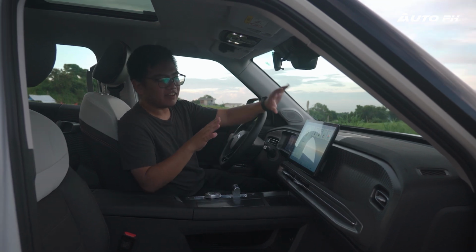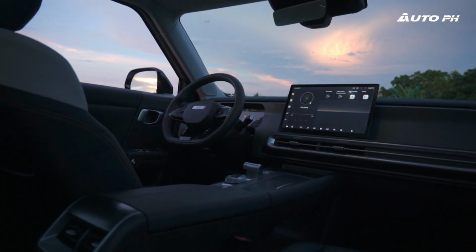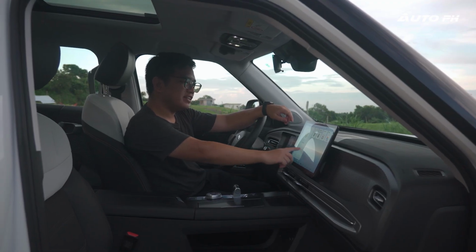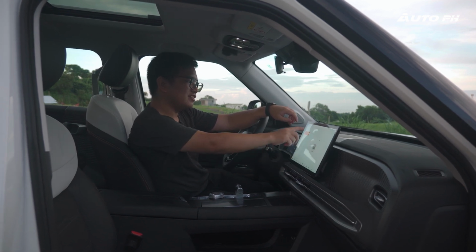So here in the center, we have a 14.6-inch touchscreen infotainment system. It will come with Apple CarPlay. Right now it doesn't have it yet, but it will come with Apple CarPlay. I haven't been able to tinker with this yet, but it looks very simple, very, very basic, which should make it very user-friendly.